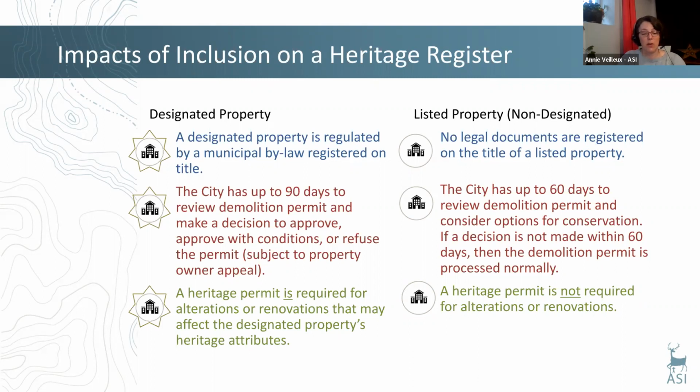And for alterations or renovations that may affect the designated property's heritage attributes, a heritage permit is required. For non-designated properties or listed properties, which is the focus of the protection we are discussing tonight, there are no legal documents registered on the title of the property.